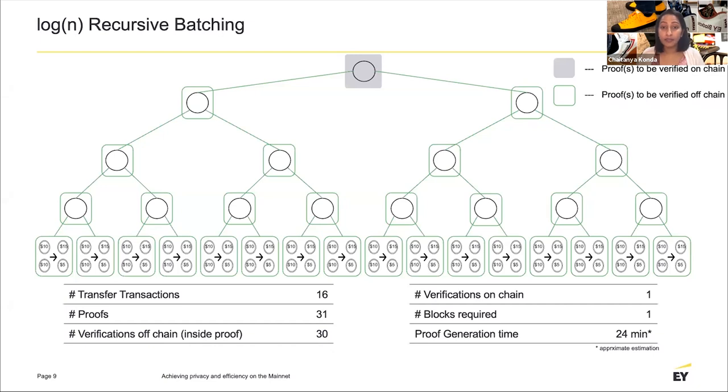But the major plus for a recursive batching over a one-level batching is that you can batch any number of proofs with a recursive batch and batch them on the fly into one proof. Whilst with a one-level batching, you need to predefine the number of transfers you'd like to make. So if you want to make 20 transfers as opposed to 16 transfers, you need a different circuit, which needs a different trusted setup. So there's a bit of complexity and a rigidity around the other kind of batching mechanism. Now, my colleague Yusuf will go deeper into one-level recursive batching.